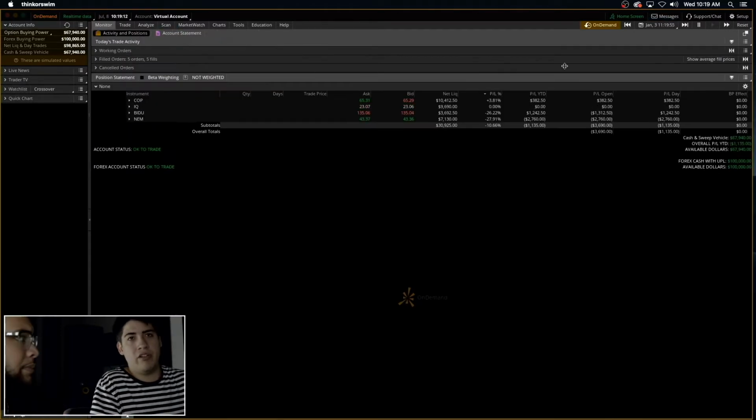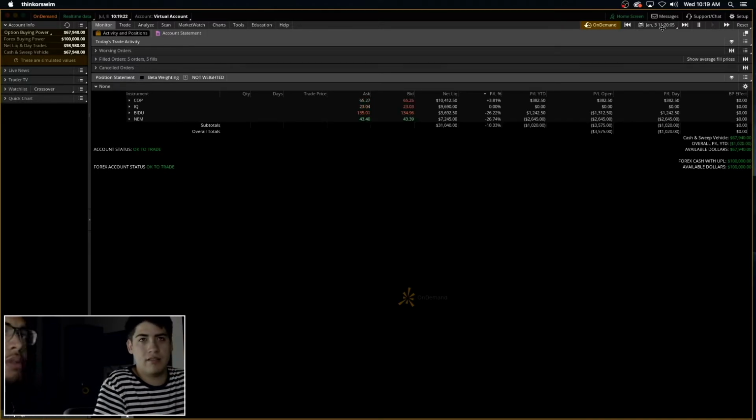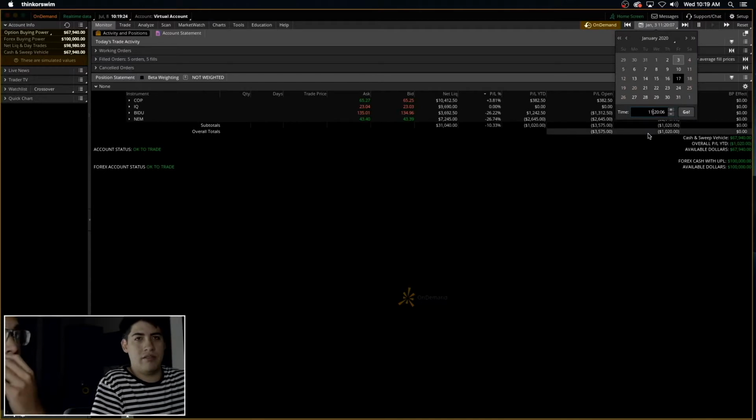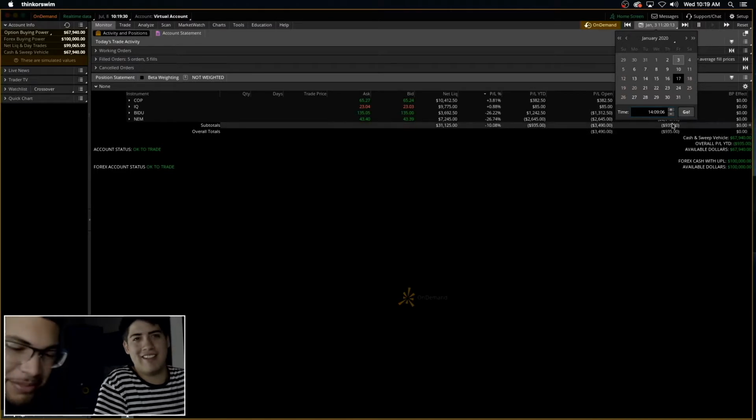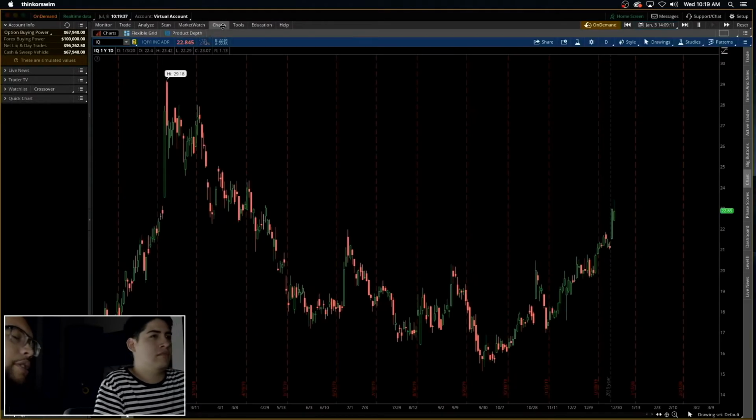Okay, so that was our first trade for the third. Position still a little bit in the negative. That's okay though. We have another trade today. 14:09. Yeah, 14:09. It's military time. It's annoying. 1409. And what is it? TRGP. TRGP.